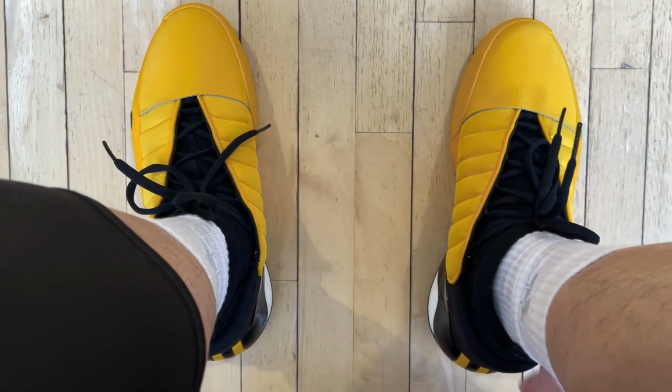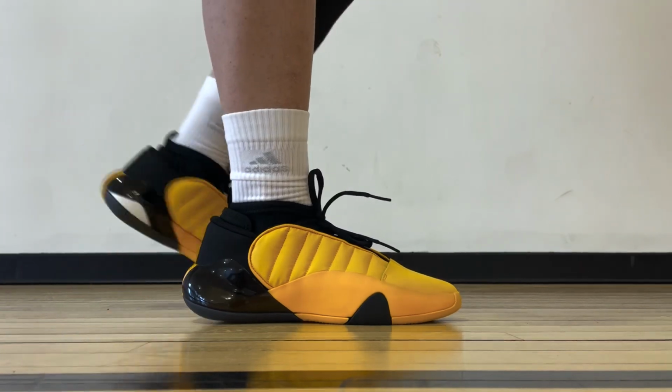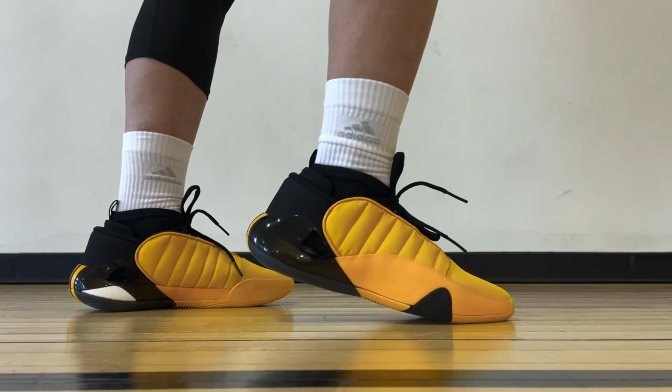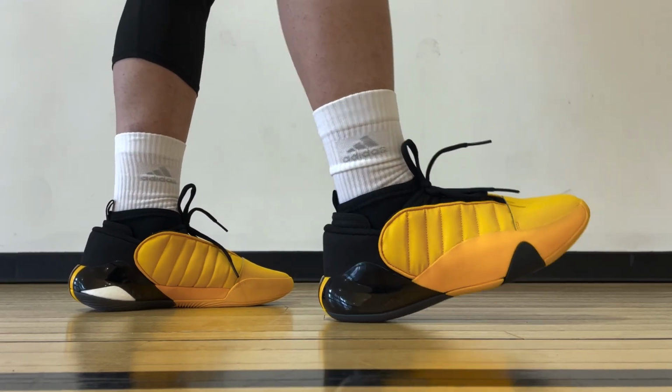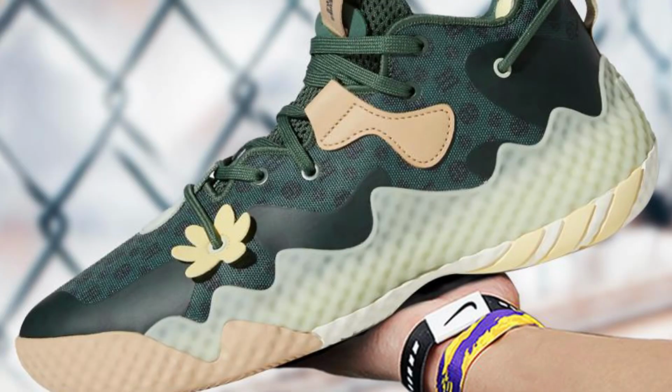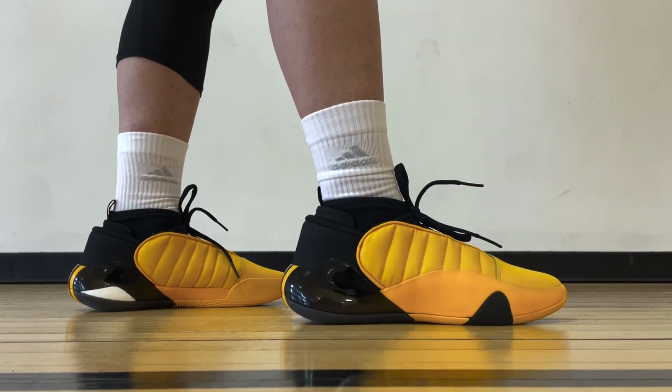Breathability isn't terrible, but it's below average for sure. I mean, it's designed like a puffer jacket. But again, I gotta warn you that this upper can get dirty so easily, and it's very hard to clean. The Harden Volume 6 did come up with a mesh version later on to offset that issue. I don't know if they'll do anything different to this upper, but probably not.